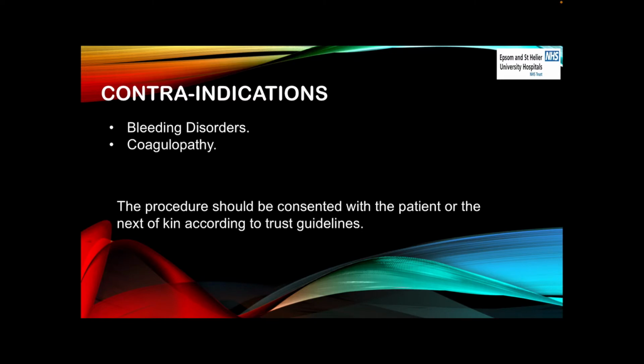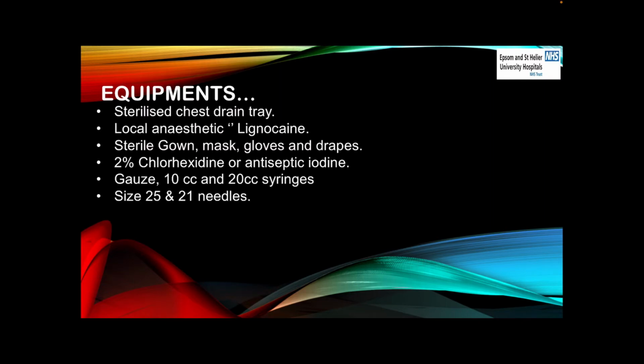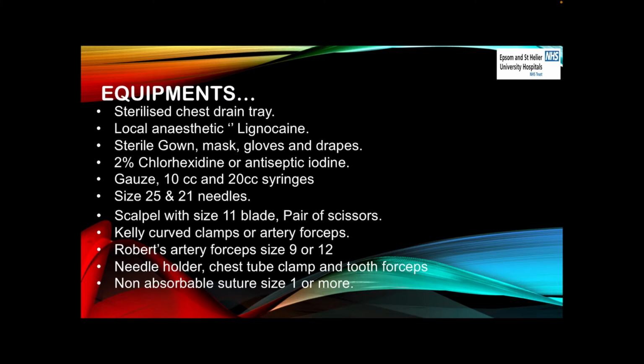The procedure should be consented with the patient or the next of kin according to the trust guidelines. So the equipment we need for chest drain insertion: sterilized chest drain tray, local anesthetic, lignocaine, sterile gown, mask, gloves, drapes, 2% chlorhexidine or antiseptic iodine, gauze, syringes, different sizes of needles, scalpel, size 11 blade. This is what I really like.